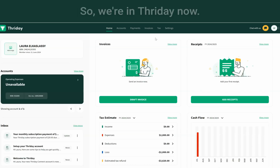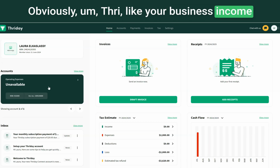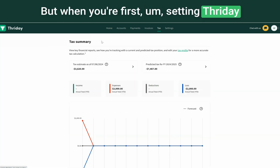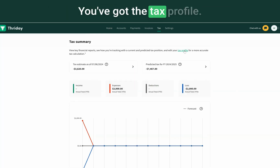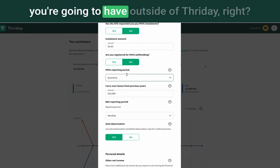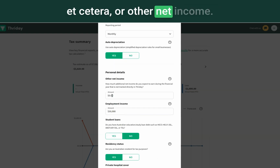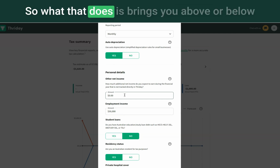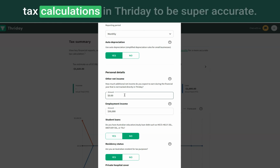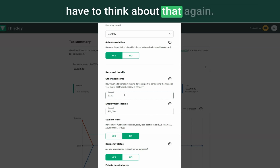Sure can. Great. So we're in Thriday now. Obviously, your business income should come into your Thriday bank account. So that's that income sorted. But when you're first setting Thriday up, there's a couple of sections here. You've got the tax profile, where you can add any income that you're going to have outside of Thriday, right? So any employment income, etc., or other net income. What that does is bring you above or below the tax-free threshold, etc., and enables the tax calculations in Thriday to be super accurate, and for you to not really have to think about that again.